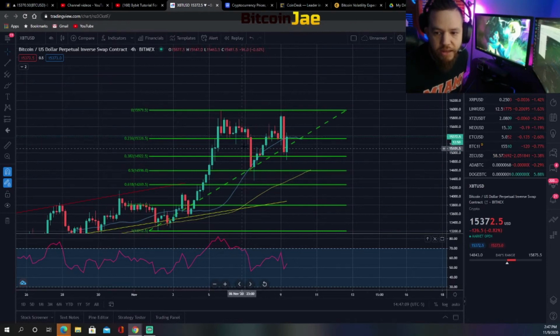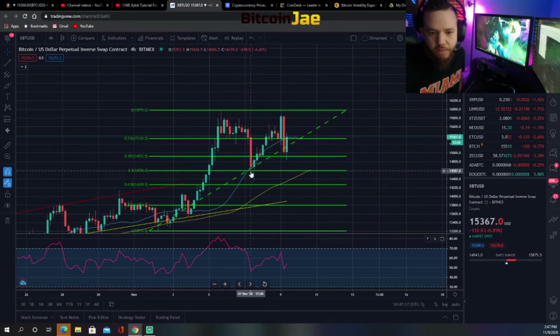Hopefully we get it. If not, we might just continue consolidating within this range right here, which is that 15,000 to 16,000 range, possibly even 14,400, 14,500. So this whole range is a pretty big range, but that's where you can expect a lot of the consolidation.